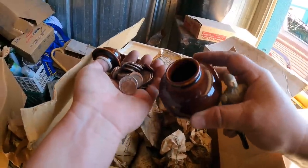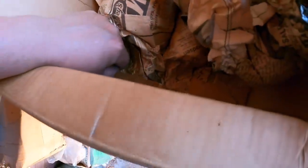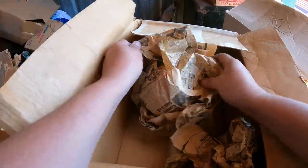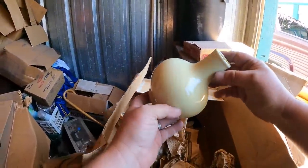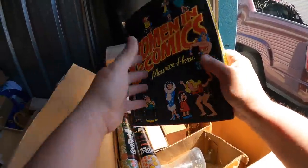Heck yes. More change. That's fantastic. Now we're talking. Now this is what we like about hoarders. This stuff. There's a little prism. Alright, I am reinvigorated. Now we're finding some decent stuff. I don't know about that. It's interesting. Oh yeah, we found one book that was kind of a woman in the comics.